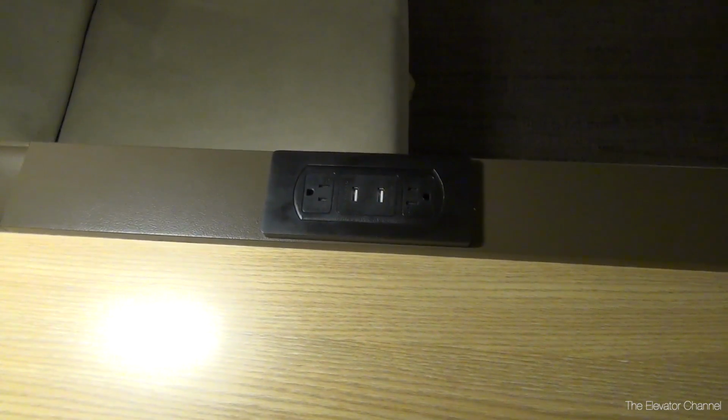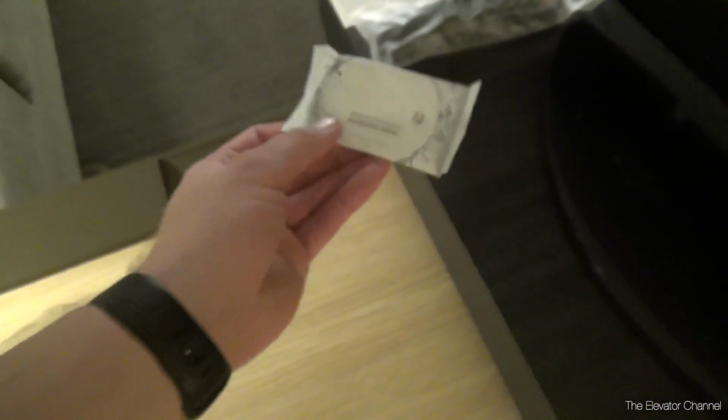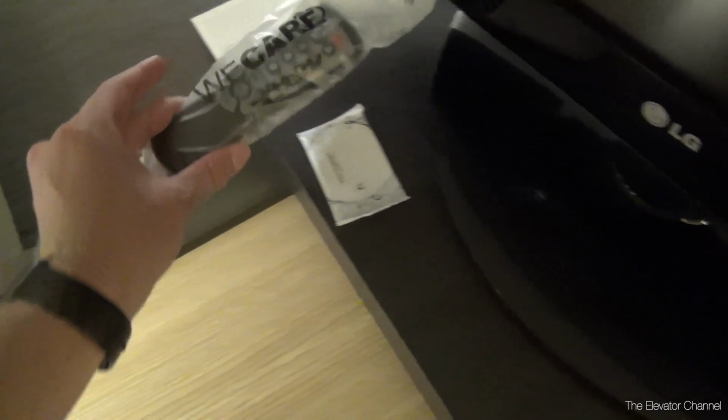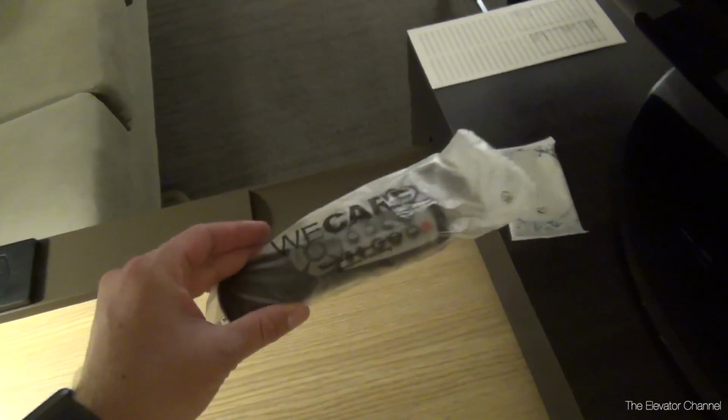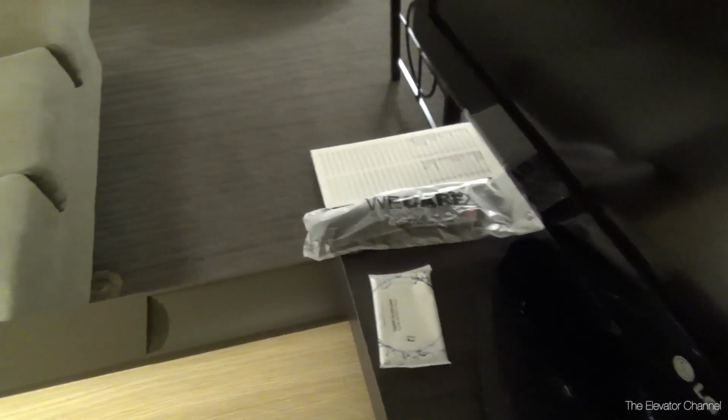Very nice office chair. You've got power and USB ports that are accessible right here at the top. I always like that. Looks like they've given us some alcohol cleaning wipes here. Very conscious of the pandemic. Look at that, the remote's been sanitized. A lot of times the remote's the dirtiest thing in the whole room, so it's always good to see that.